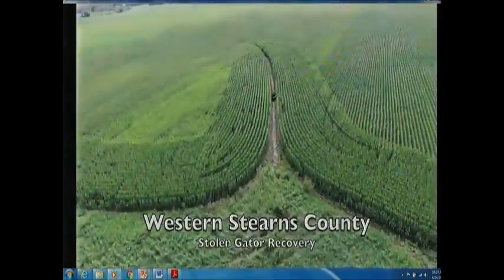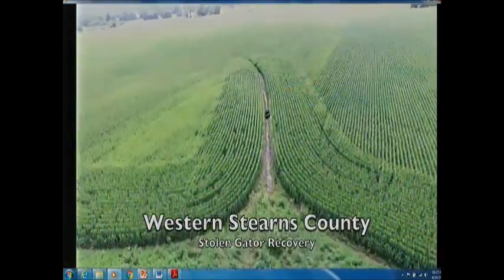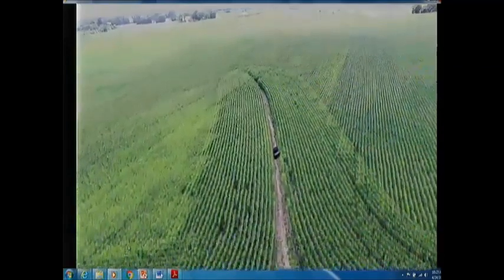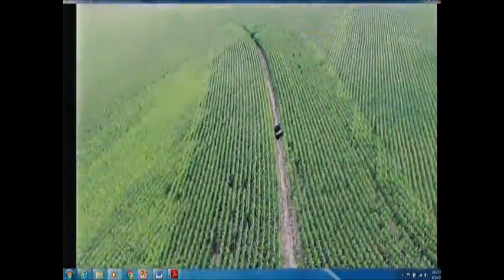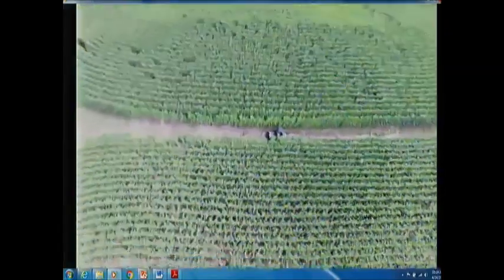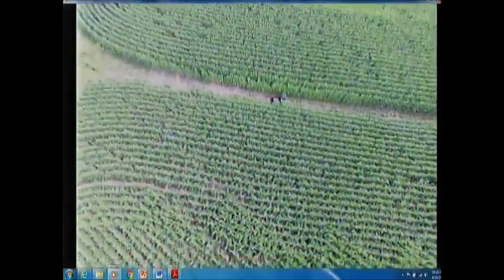This was a recovery of a stolen Gator, a piece of farm equipment, out in Sauk Centre. We knew it was in the field. We put the drone up. Within just a matter of minutes, we were able to find it. We had a pretty good idea where it was, but I thought it was neat the way we could spot it out in the field.